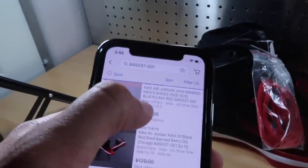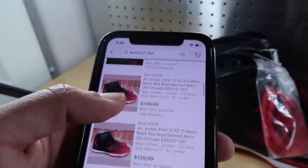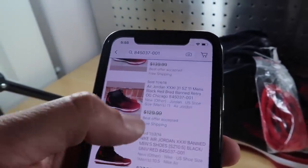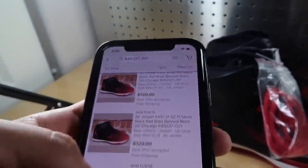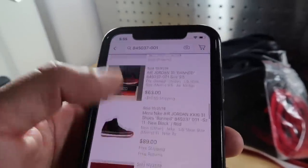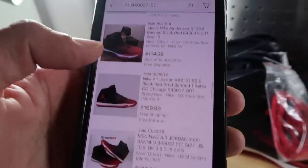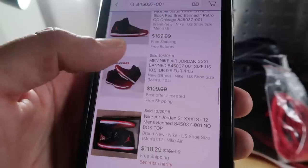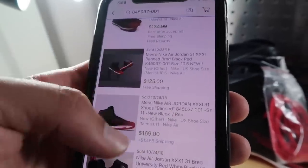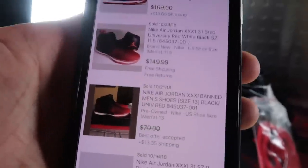Now completed listings, $139.99. That one's a 10.5, which there's quite a bit of them out there, and it still sold for $140. There's another one, $139, $129. That one was a 9.5, which is a good sign. $121, $169, and $160 best offer. That's a good price. And let's see, missing box top, that one's at $169, $125, $150. So not bad. Hopefully you guys can see it. The camera can focus a little bit.